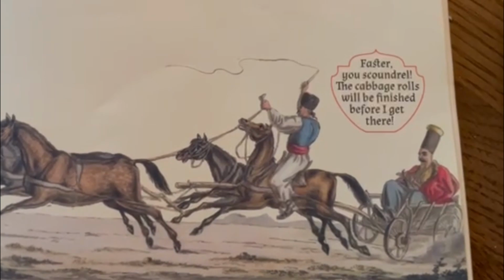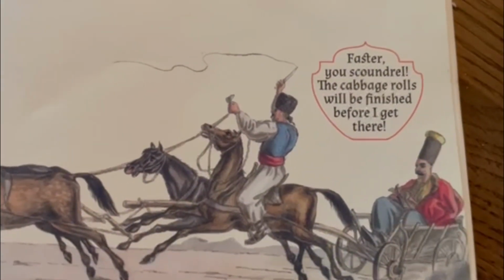There's a picture of, I think it's Manuc, the founder of the restaurant, or supposed founder, being driven on by a Cossack on 4 horses, and he says, "Faster, you scoundrel, the cabbage rolls will be finished before I get there."